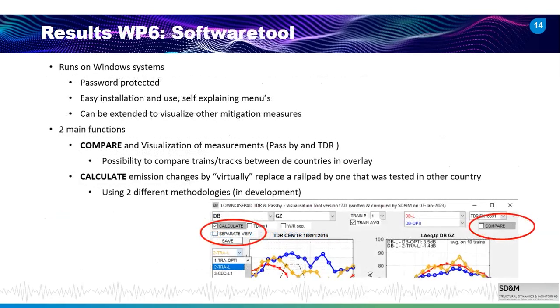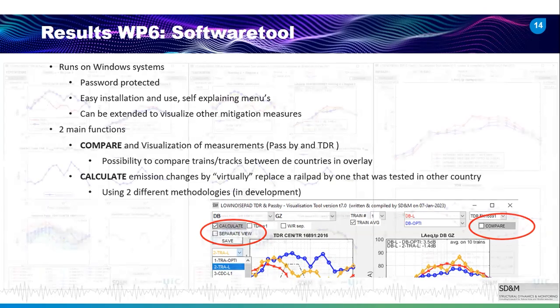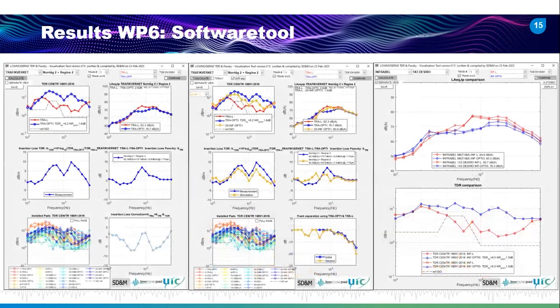So the software tool, as you can see, is for Windows systems. There are 2 main functions. We can, as I said, compare the measurement data from one country to another, and we can also calculate the differences when you change a path from one country to another using the track decay rates that are measured. So here are some screenshots.